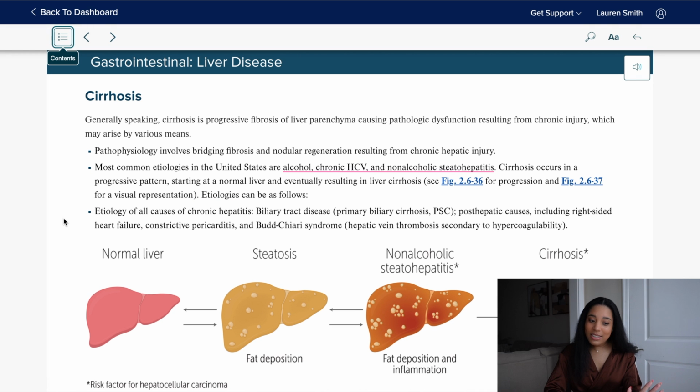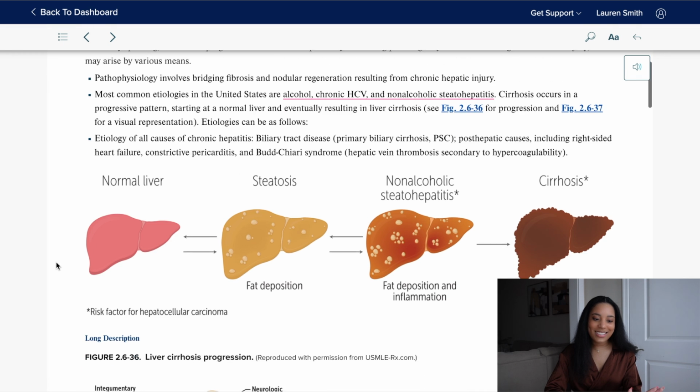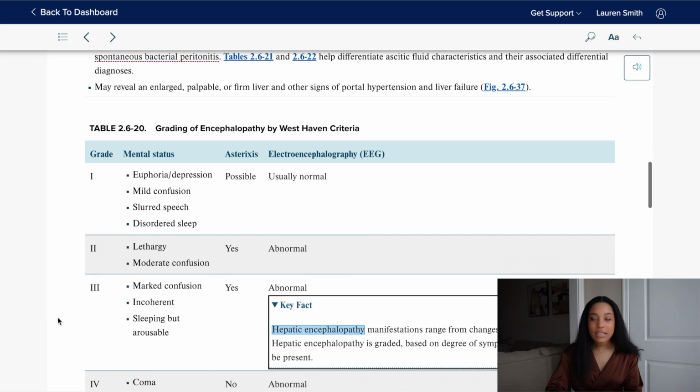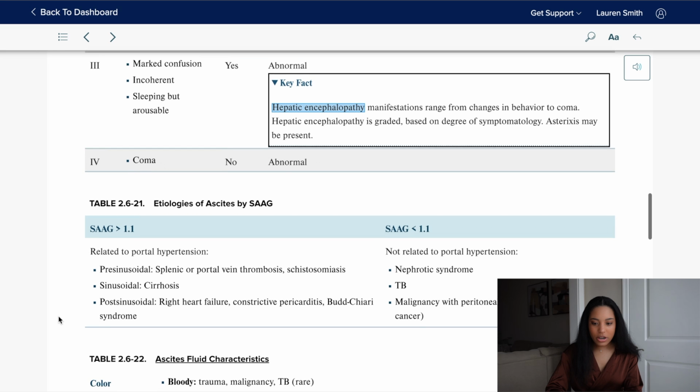Another one that I really liked was cirrhosis, which, if you've seen my hepatology video, you know that I think cirrhosis is a really interesting disease. You can see there's figures. This one is so helpful. Tables and charts.